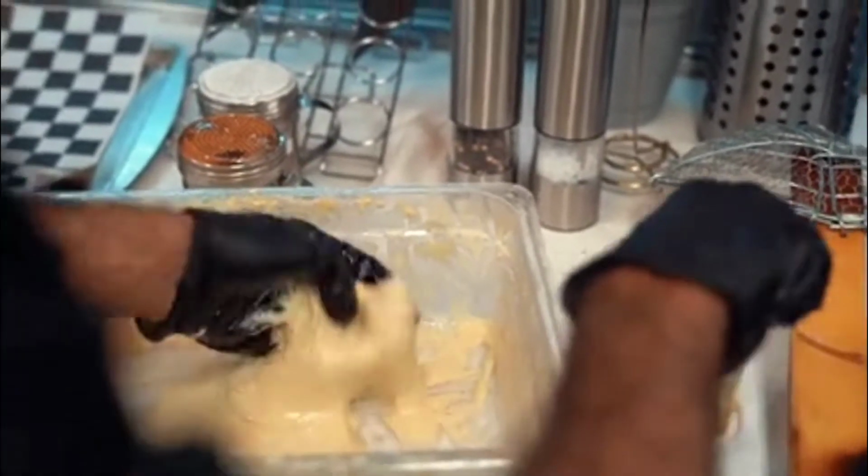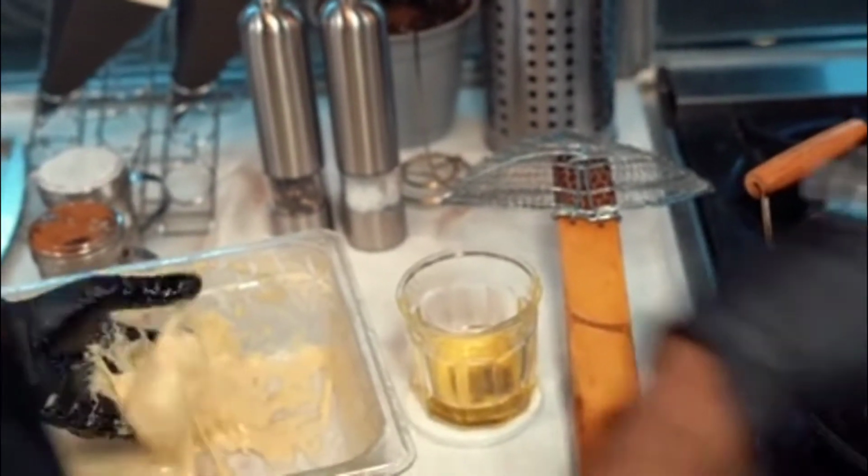How do I get a food truck license in Maryland? What licenses are needed to start a food truck in Maryland?